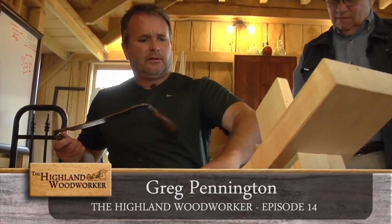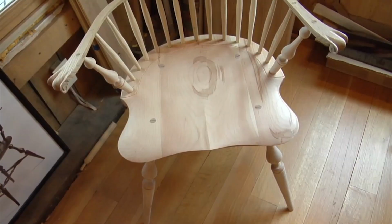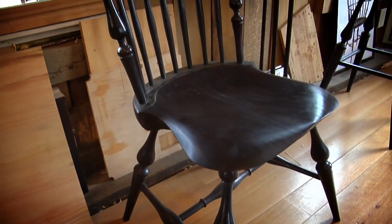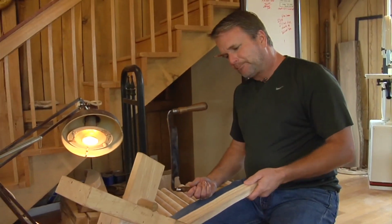I signed up with a class with Pete Galbert, and during that internet search, I found a guy named Greg Pennington, who lived right around the corner from me. I was pretty amazed with Greg and the amazing work that he did, the school that he ran, and he didn't know it at the time, but I was going to be his best friend. I visit him quite a bit.